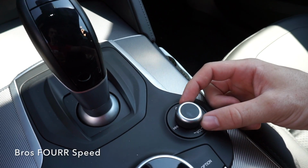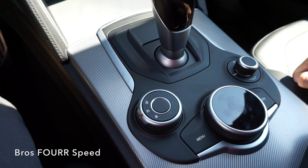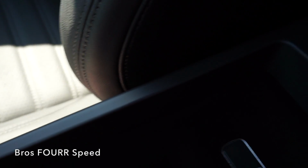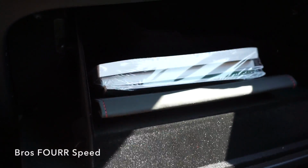Behind that, we have another rotary dial to turn on and off the radio, along with adjust the volume and your 3 different driving modes, which I'll get to later in this video. Behind that is your electronic parking brake. We'll go ahead and take a look at the center compartment. You have a good amount of room down there with a USB and auxiliary port. We'll take a look at the glove box space. You have a good amount of room down there.